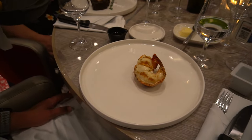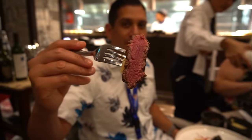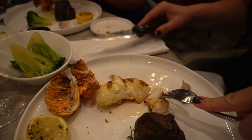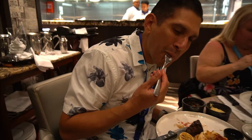Our mains were both the surf and turf, with the filet cooked to a perfect medium rare. My sides were fresh mushrooms and mashed potatoes, and Betsy got broccoli only. Because I didn't realize I could order two sides, Mike. Anyways, our lobster and fillets were cooked perfectly. We had an Anderson Valley Pinot Noir and Napa Valley Cabernet Sauvignon to go with our surf and turf.